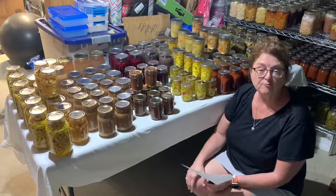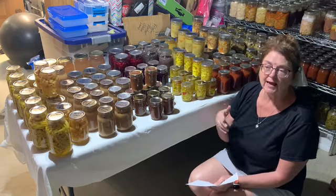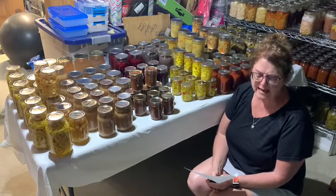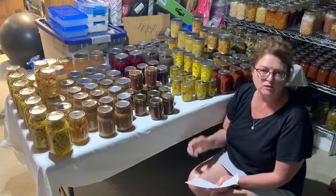9 quarts of bone broth, which I made with carcasses from the freezer. I just cooked them down and made bone broth with those. I save chicken carcasses as well as turkey carcasses, and then I cook them all down at once when I have enough.